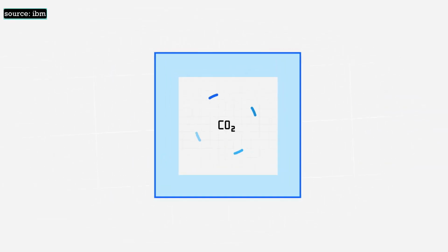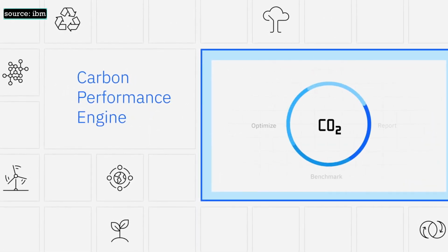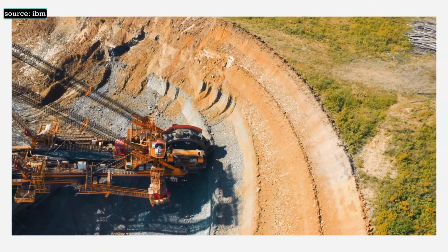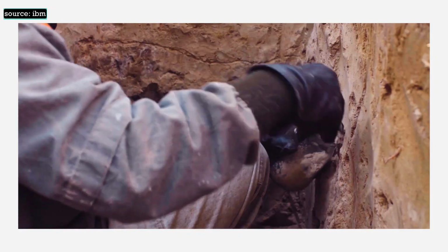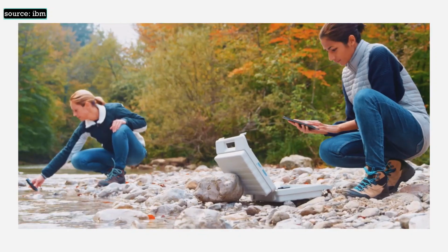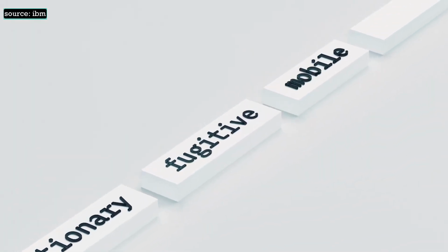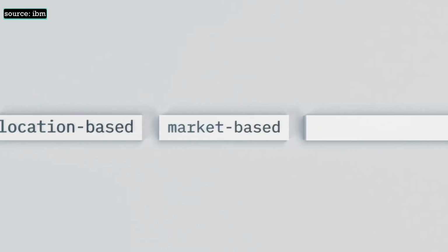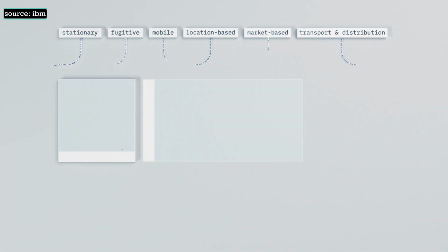It also includes a new carbon performance engine that provides an efficient way for companies to track their carbon footprint. Every business needs to account and measure its carbon footprint. But accounting is just the first step. Now the next question comes, how can I improve on my carbon footprint? How can I improve the carbon performance? And that's where the carbon performance engine can help. Using AI such as natural language processing helps capture data across different emission types, which can provide a view of emission hotspots for companies to target areas to reduce their emissions.